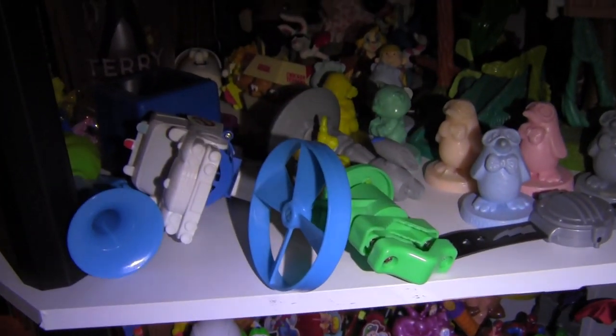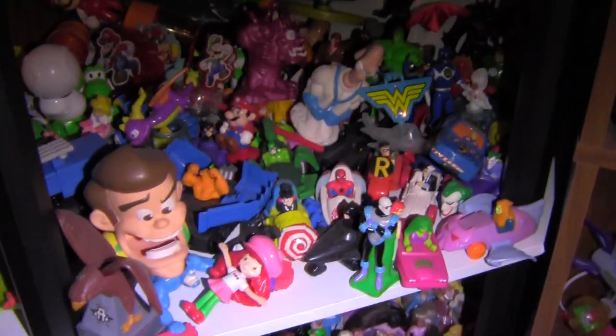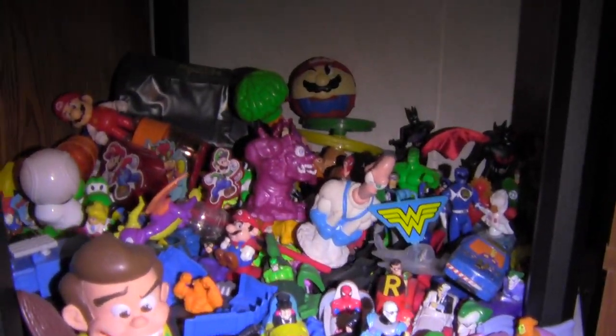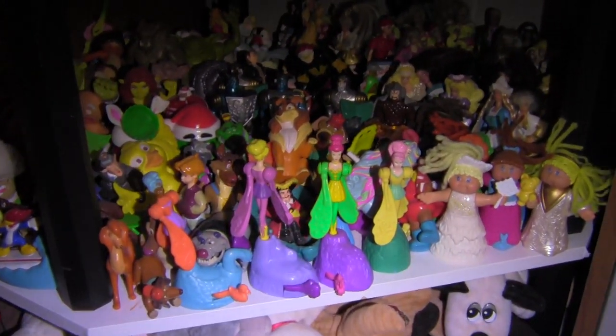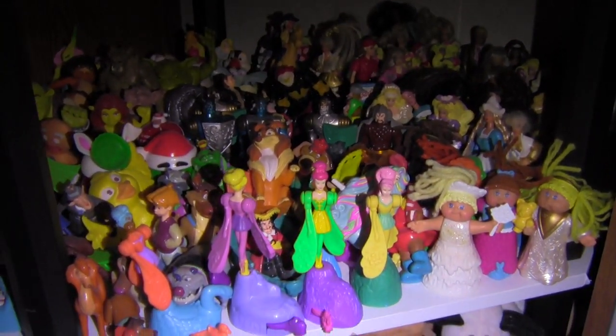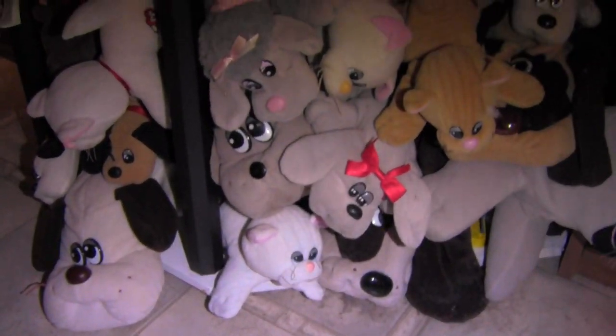The Real Ghostbusters Happy Meal toys, which have fallen. These were all the superheroes video games. They kind of got all wrapped up into a big junk pile. Some more oddball Happy Meal toys. Cabbage Patch Kids. And there's some Barbie stuff back there. I got a bunch of Pound Puppies and Pound Purries that are just crammed into the little hole there.